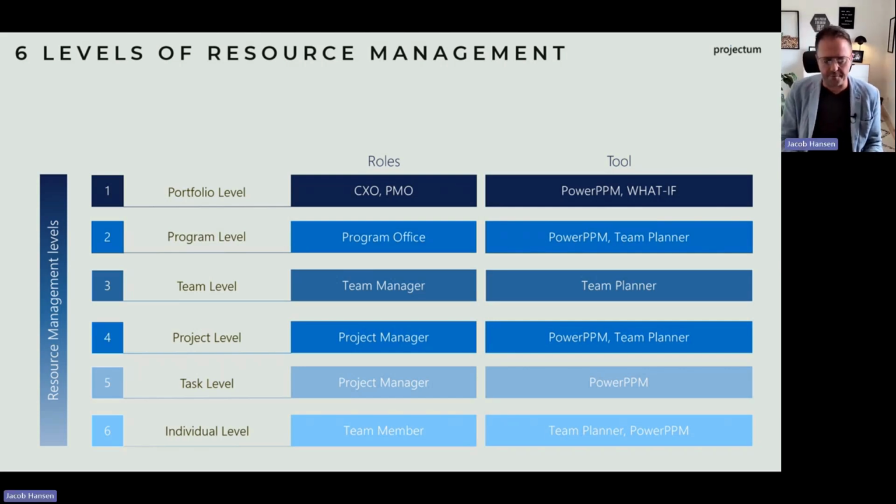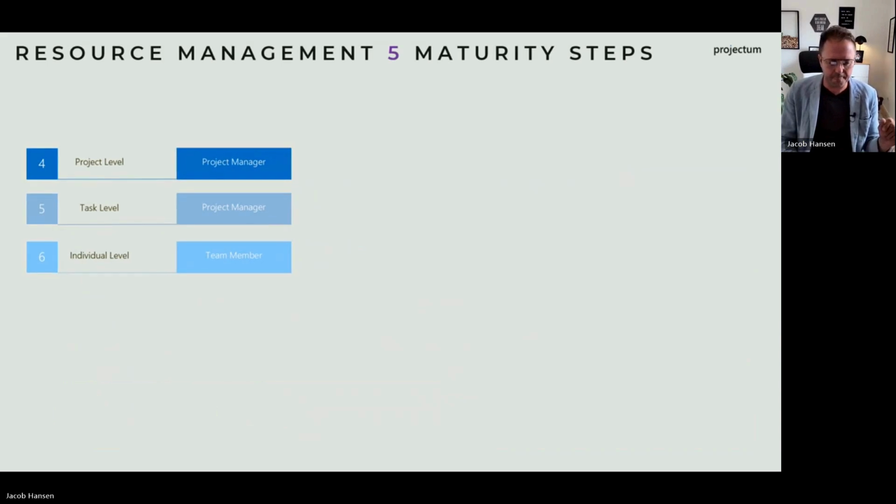But to go to level 3 and 4, we could start talking about maturity levels, because at some point you need to start somewhere. Typically, a customer journey will be up to 3 years to implement all 6 levels of resource management. And very, very often you start with the more simple approach of resource management. So let me take you through different maturity levels of resource management.